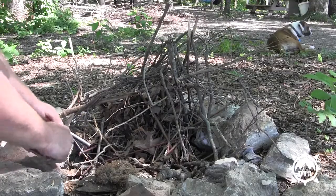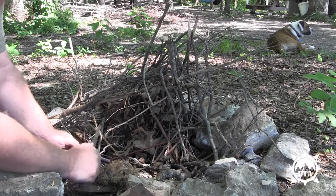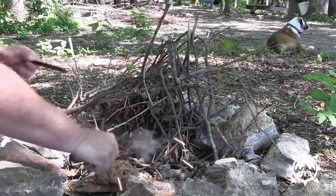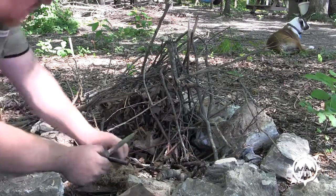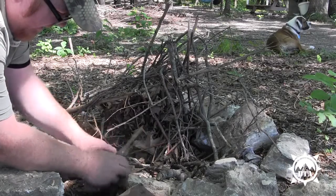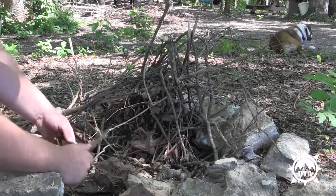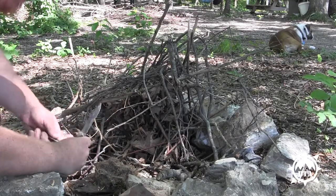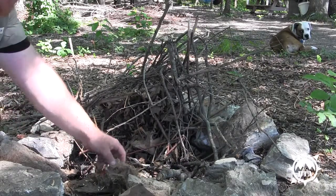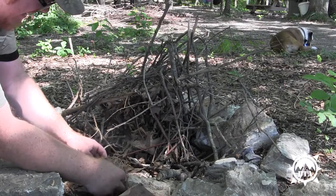This time, instead of planting and pushing, I'm going to pull back on my ferro rod to light it. So you can plant and push, or pull back on your ferro rod. See if we can get it in one shot. Biggest thing is make sure that it is fluffed up. One shot. Let's see if we can nail it. One shot. That's all I got.